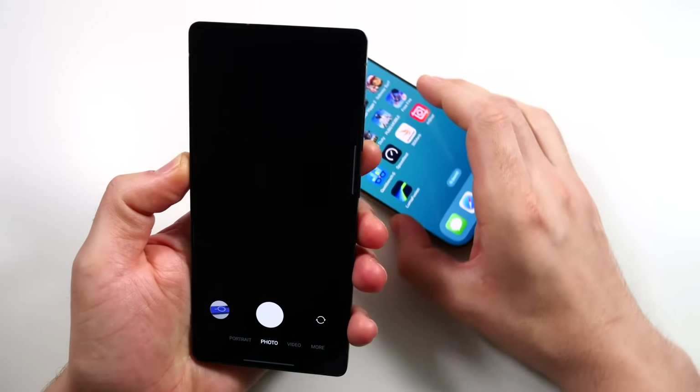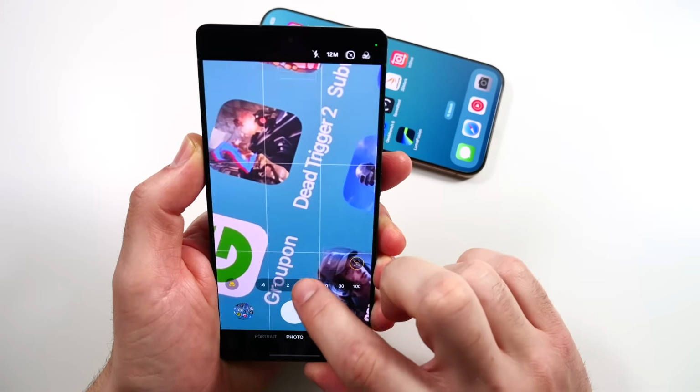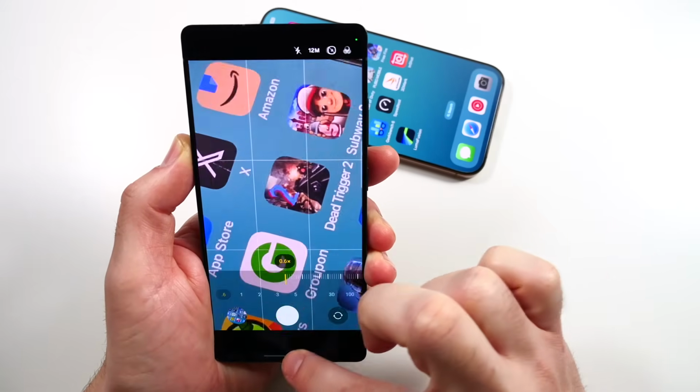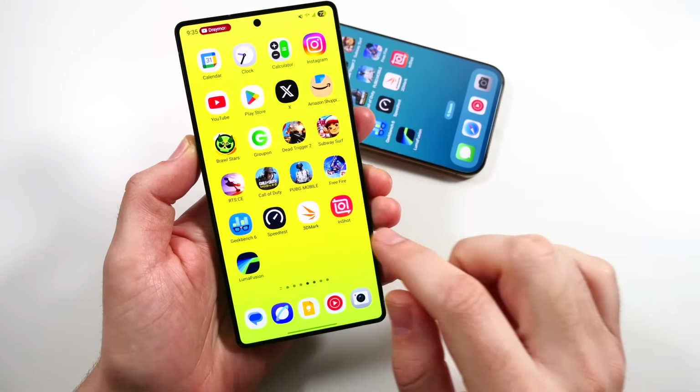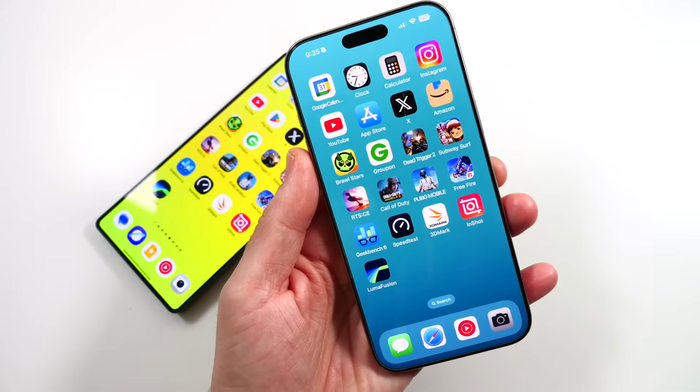Then if I open up the camera, I take a photo, punch in, punch in, punch in, swipe through, no lag. Even when I'm pushing it and doing all these tasks really quickly, it keeps up with me like I'm nothing. So let's go ahead and do the iPhone now.